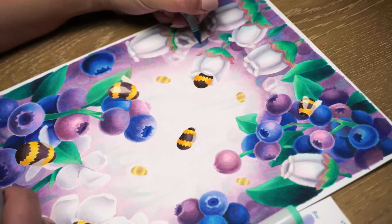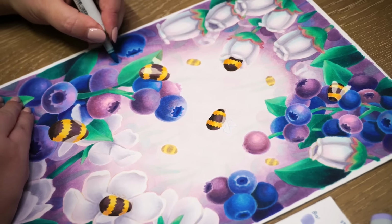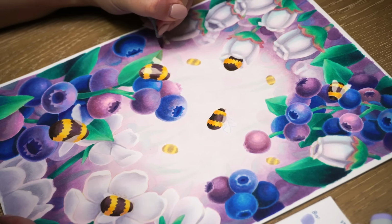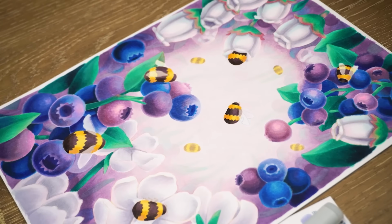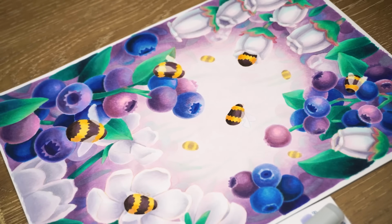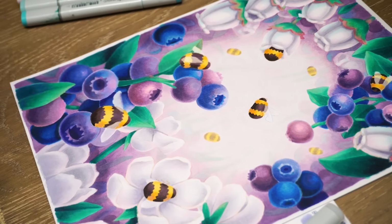I feel like I did a good job with the depth with the blueberry flowers at the top because there are 2 that are more faded into the background. And then actually a couple more between. You don't see as much of the flowers, but you can see them if you look between some of the foreground flowers. You can see them back there. So I thought that worked out quite well.